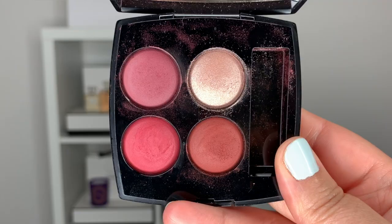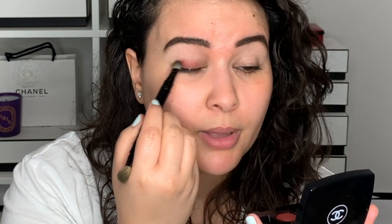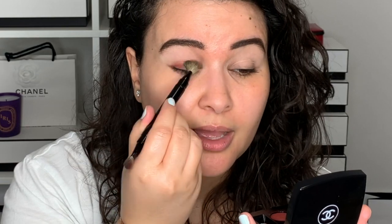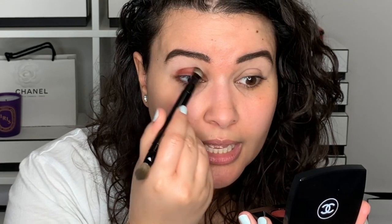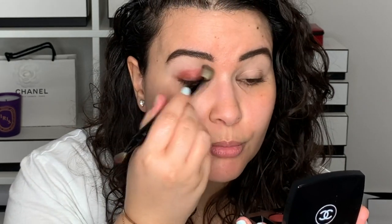So I'm going to start off by going into the more brown color in the palette here, and I'm going to sweep this lightly onto the eye. I'm just going to start off by applying it on the mobile lid, and then afterwards I'm going to blend it out. I really like these dual-ended brushes because I just find them to be so practical. I mean, obviously I love this Chanel one, but I just love the idea of dual-ended makeup brushes, especially eyeshadow, because you have one here to apply the eyeshadow, and then you have this one here to blend it out.